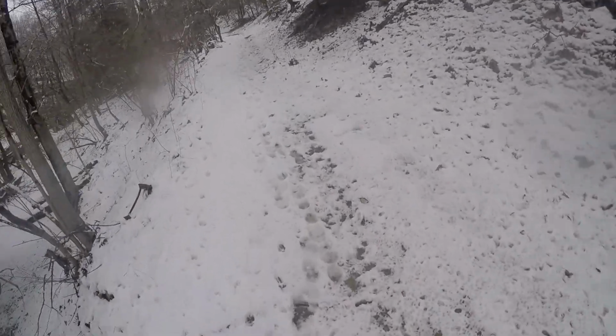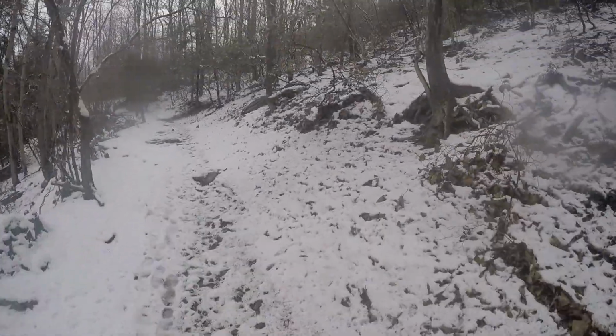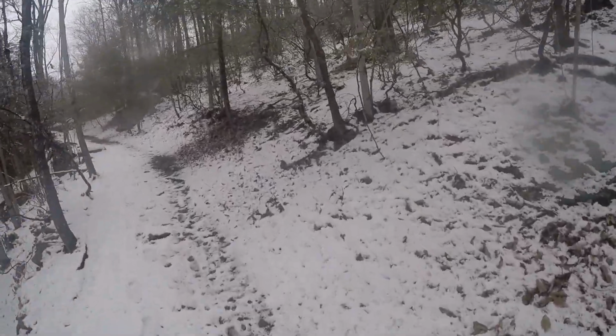Now, it's not particularly attractive up here because the power line easement does cross the stream right above the waterfall, so it's not ideal, but you know, those things happen.